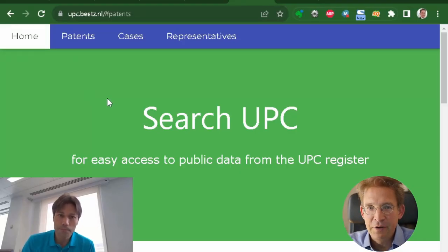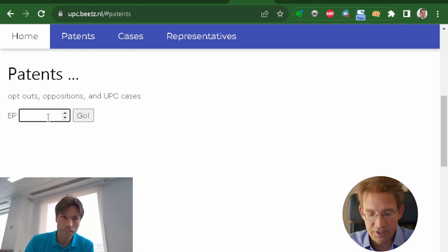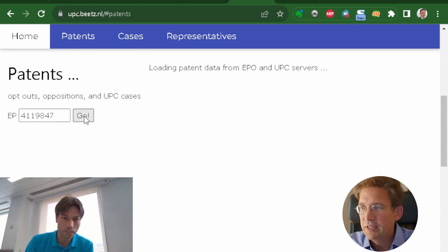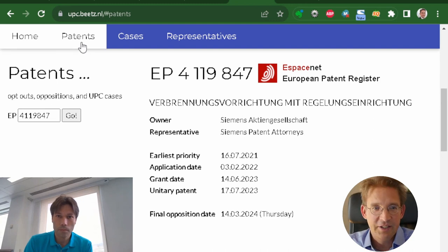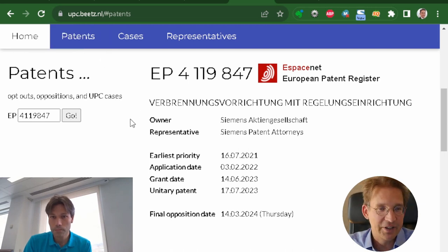As you see, it's a very simple, nice interface. You can just click on patents, and then, for example, you can enter any patent like this one, and we can see, okay, it's patent so-and-so, application date, grant date, unitary patent effect, and final opposition date. So it's very, very easy. You can just plug in any number and immediately get when it was granted and when the unitary effect was there and when it's opted in, when it's opted out, and everything. So it's really useful and much quicker than the official UPC, right?